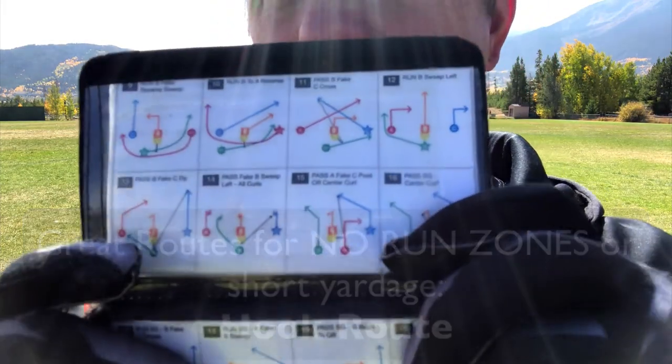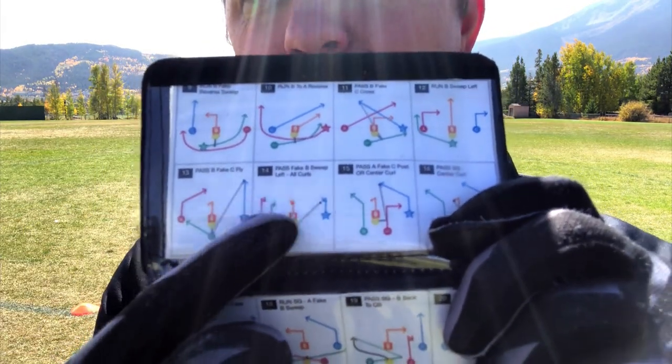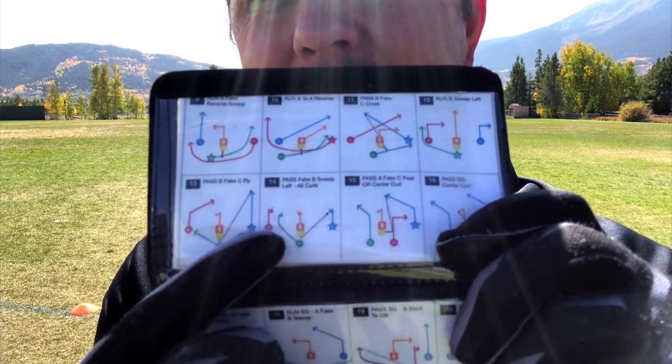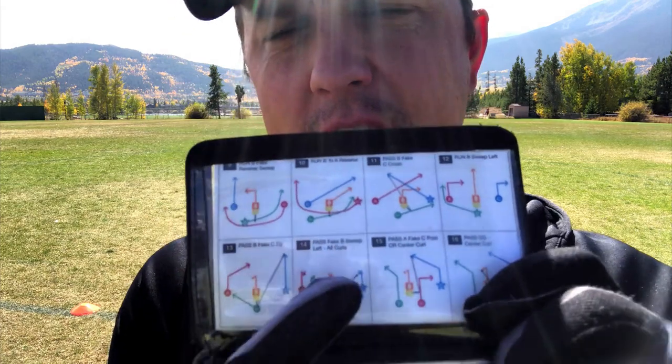Look at number 14 here. See this right here? That's a great one when I'm trying to get right into the end zone. Everybody's doing this hook pattern. That means they go up, they turn around, and they stop. Let me show you what that looks like.